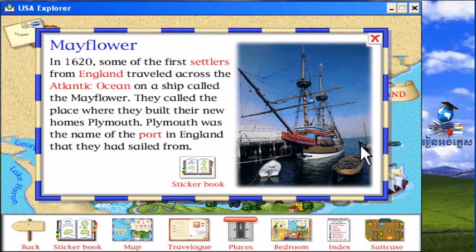Mayflower. In 1620, some of the first settlers from England traveled across the Atlantic Ocean on a ship called the Mayflower. They called the place where they built their new homes Plymouth. Plymouth was the name of the port in England that they had sailed from.